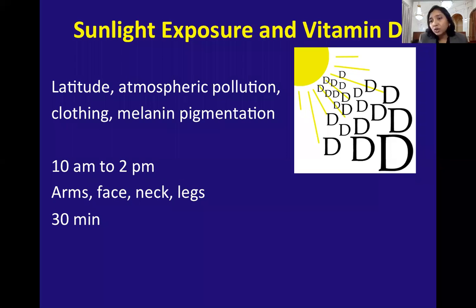But we need to understand, if it is cloudy, or raining outside, then you will not make vitamin D. Even if you are sitting inside and there's a glass partition, the sun rays cannot penetrate the glass partition. The rays which are required for vitamin D cannot penetrate that glass, so you will not make vitamin D if you're sitting inside.